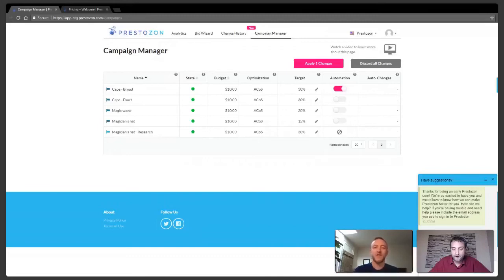Automation is just a great feature that I think a lot of people want, because managing bids is no fun. That's how this whole software started. I started managing bids for our PPC, and I was like, oh my gosh, I can't be doing this manually. So I wrote some scripts. We turned it into Prestozon, and now it's expanded a lot from there.